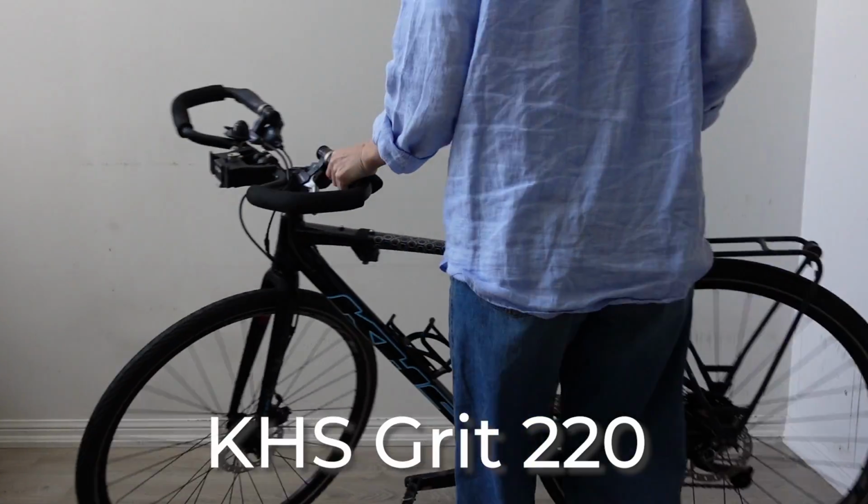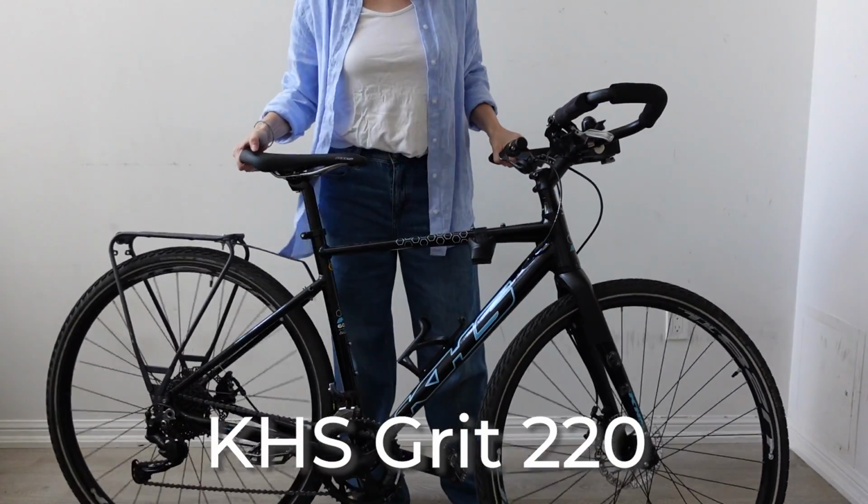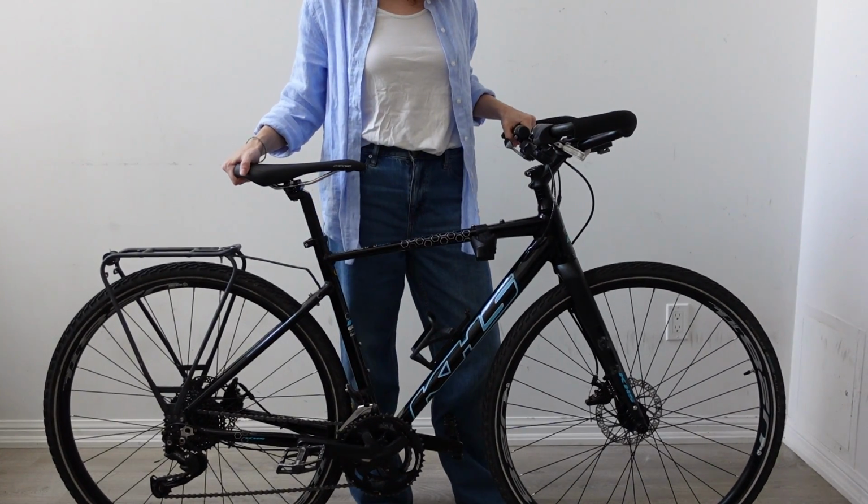All right, what's next? Next up is my KHS Grit 220. Now, this is the bike I've used as my touring bike for the last 2 years.